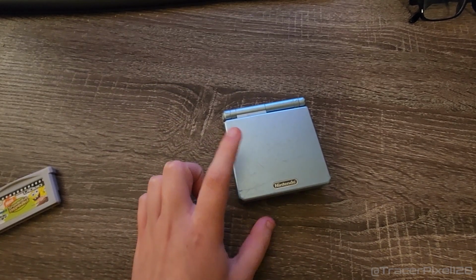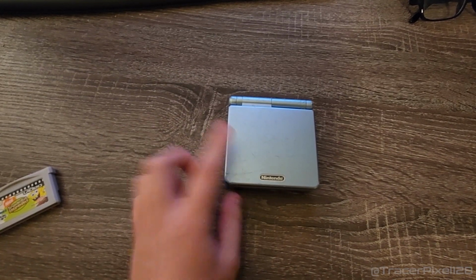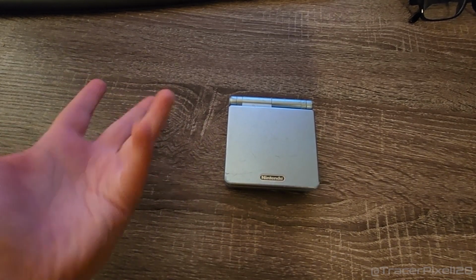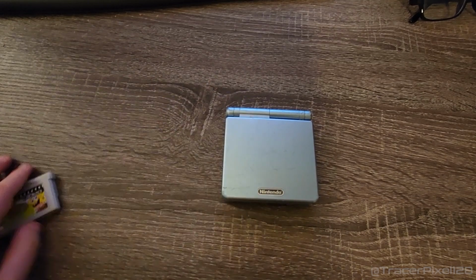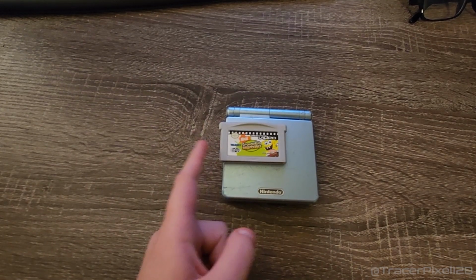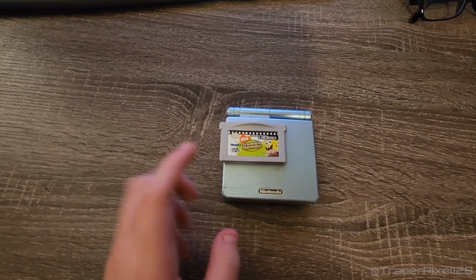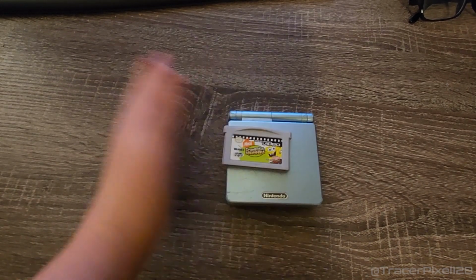I got this from Toys R Us back in early 2007, which is odd considering that the DS Lite was already out by that point, but I ended up getting the Game Boy instead. I had other games for this. I had Super Mario World, as well as Cats 2. I didn't really have many games for it, but that's all I had for this.